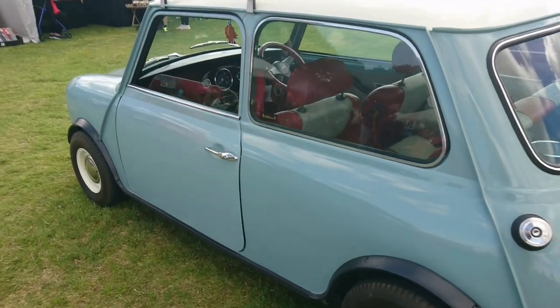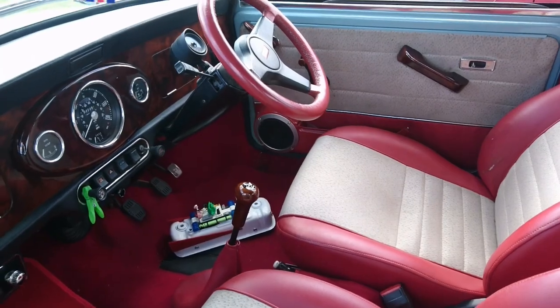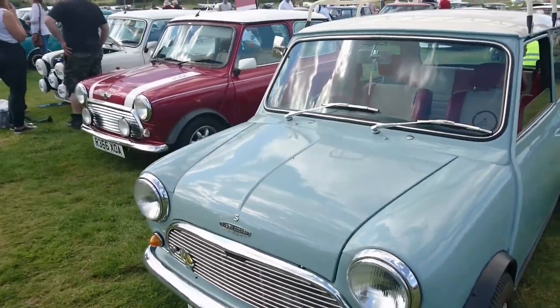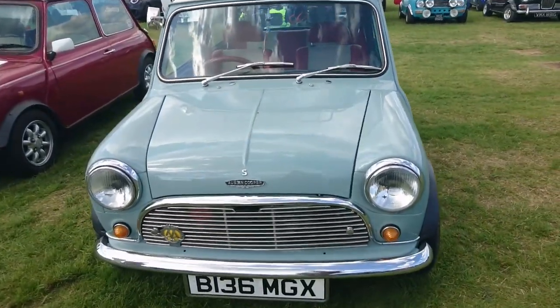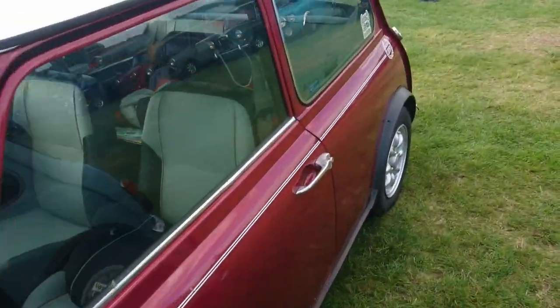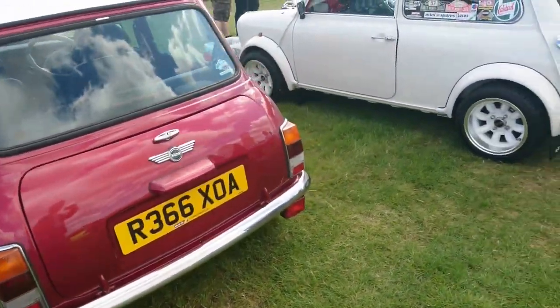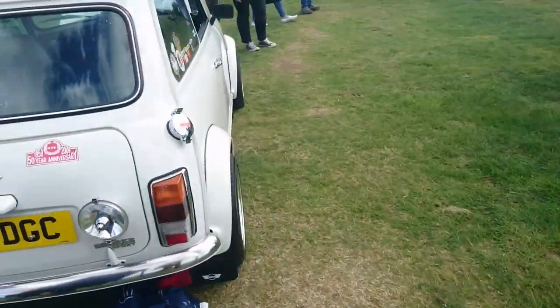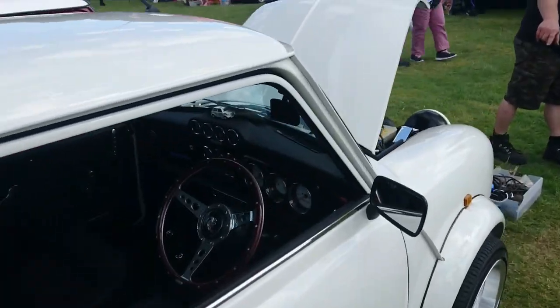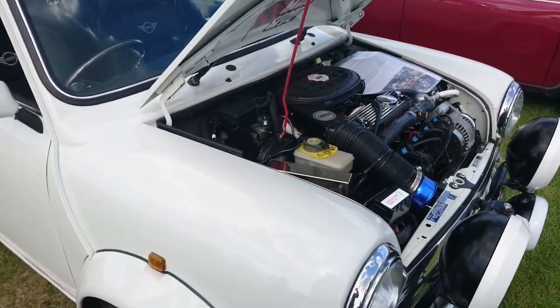Again, 84-85. Bit of what this would have started as at all. Is that a Mini Monte Carlo wheel? I didn't realise we made a Monte Carlo special edition actually. These are the 80s. Maybe I'm wrong, as I frequently am. 1997-1998 Mini Cooper. Another one from the same, Cooper Sport. We've got some engine modifications going on there.